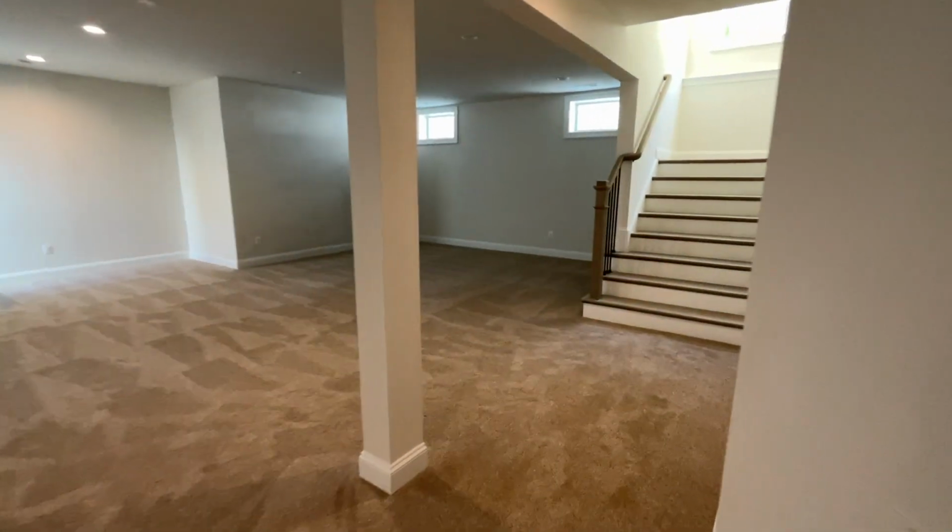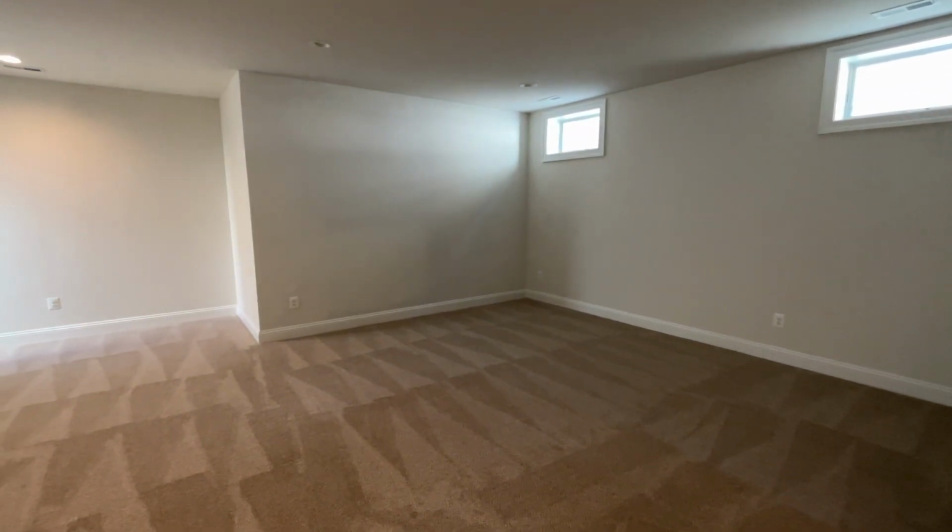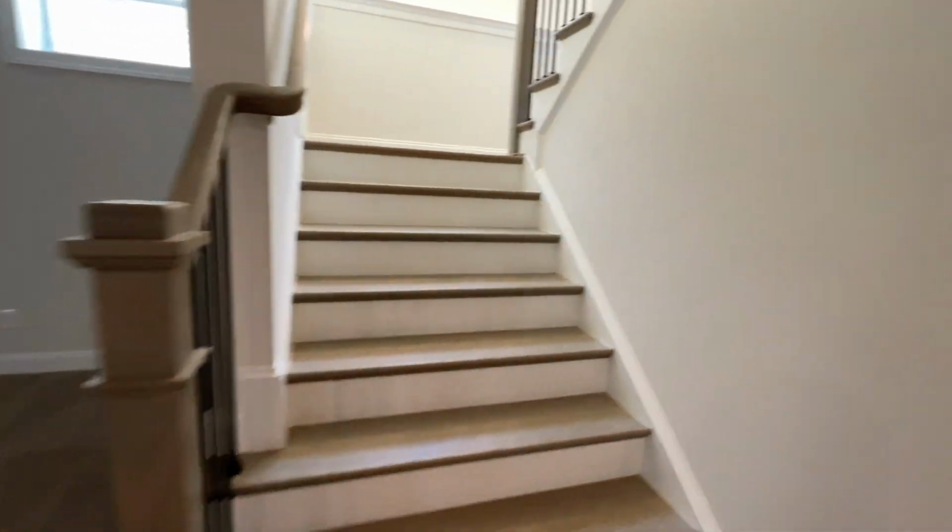Mechanical space. We have a full bath down here and a bedroom. A lot of people will decide to put a bar area in over here, entertainment, or you could put a home theater. That's it. Let's head out.